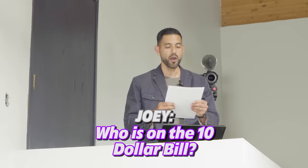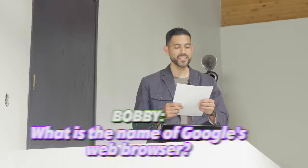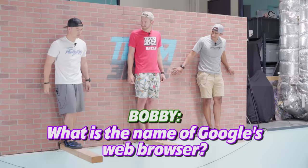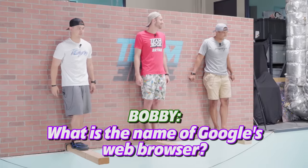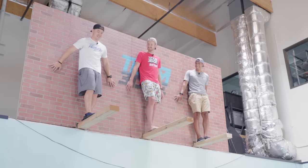Who is on the $10 bill? Benjamin Franklin? That is incorrect. Shorten his plank. What is the name of Google's web browser? Time. Chrome. It is Chrome. Shorten his plank. That's stupid. Okay. Is the question stupid or?